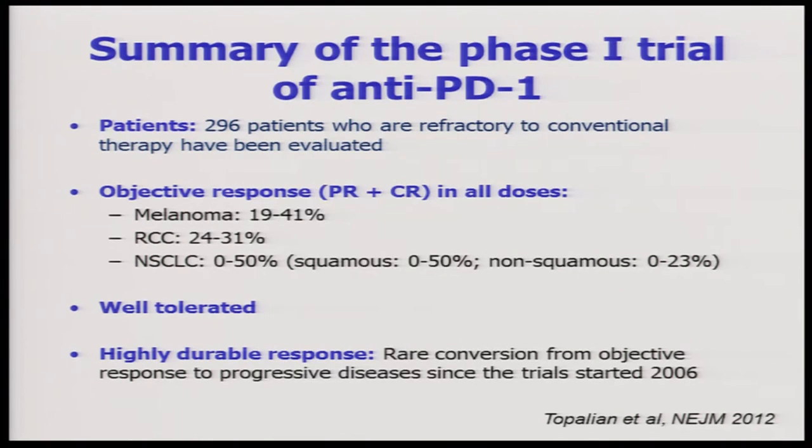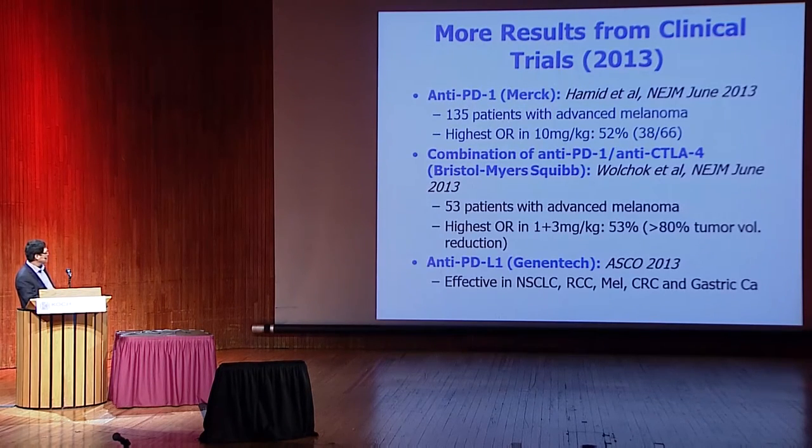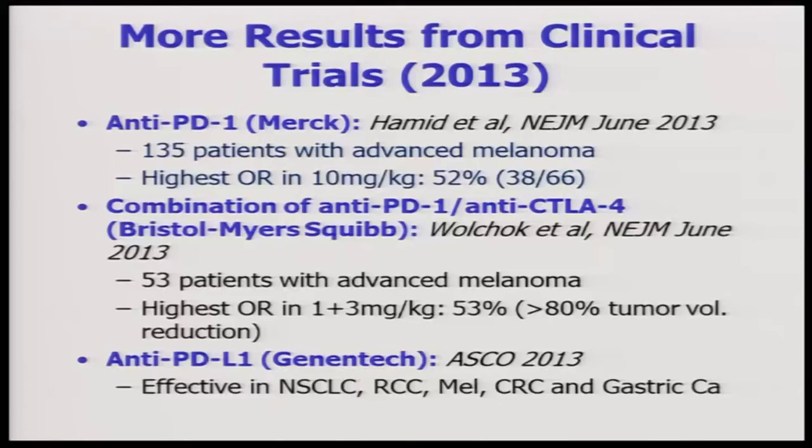This treatment is well tolerated. As I mentioned, this is because most T cell activation happens in the tumor site, so that we don't get lots of systemic autoimmune reactivities. So far, the most severe side effect has been pneumonitis, which probably has something to do with accumulation of inflammatory cells in the lung. And the response is highly durable, okay. Many of the patients have lived for many, many years.